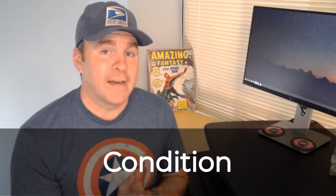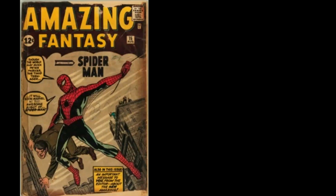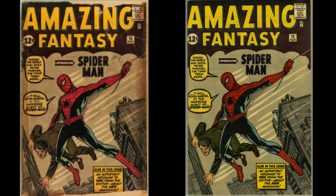The third factor is condition. You might be surprised to find out that two copies of the same book can differ in price as much as tenfold or even 100-fold. For example, this copy of Amazing Fantasy number 15 cost about $10,000, and this copy is almost $1 million.